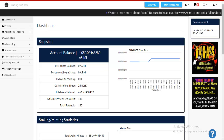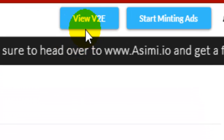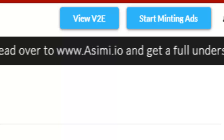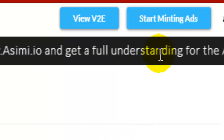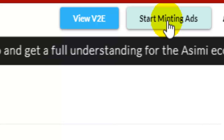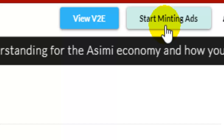You can get started earning within the first 5 minutes on this platform using this button right here, the view to earn, and you'll be able to view up to 25 ads daily for free. Then if you want to start minting, that's where you have to invest money upfront and purchase an ASIMI stake, which costs in today's equivalent about $20 to $50 for each of those stakes. You'll earn about 1.5 to 1.6 ASIMI tokens for every 7 second ad that you view on this platform.